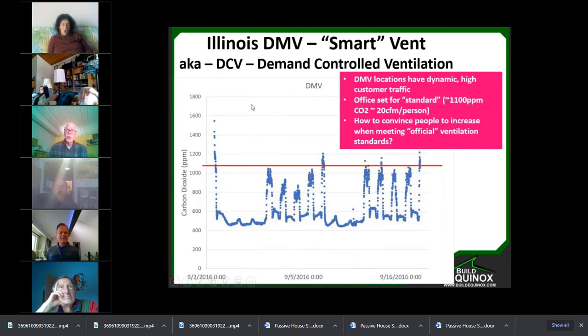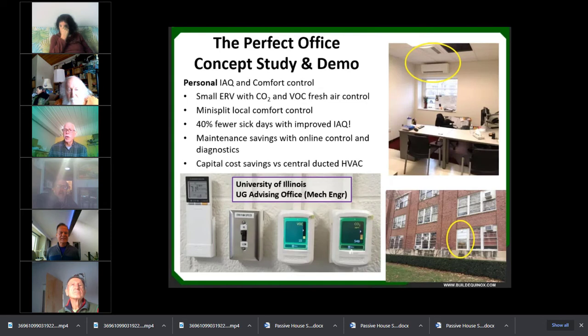Here's the Department of Motor Vehicles that we monitored. It has demand controlled ventilation, smart ventilation, except they need to set this down to about 800 to keep their employees safe over an 8-hour period. You're okay going in with this level of CO2 for an hour or so that it takes to renew your license, but the people working there are not. And I won't talk in detail, but here's an office, a demonstration office we built at the University of Illinois.